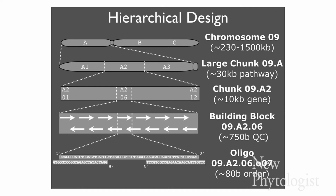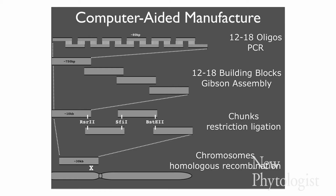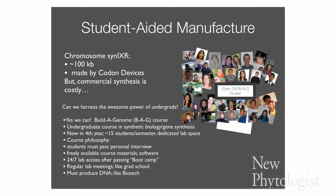One of the important things that we did is it took Jeff Boeke months and months to come up with his first design for chromosome 9. Sarah, with BioStudio, instead of months and months, took 5 minutes, and the design quality, in terms of an objective cost function that we defined, is optimal. You can see how much nicer it is in terms of restriction enzyme placement sites. We're using these sites to recombine large pieces of DNA. They're supposed to be evenly spaced, so here the computer is able to space them evenly. Here with Jeff's design, they're scattered very non-evenly. Then the manufacture phase, using students to do the manufacture, which I mentioned earlier.